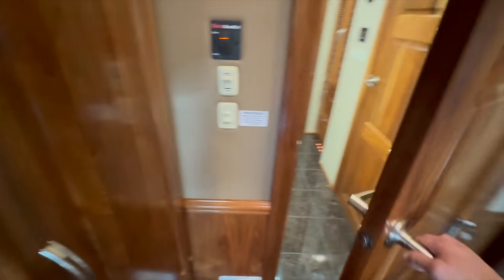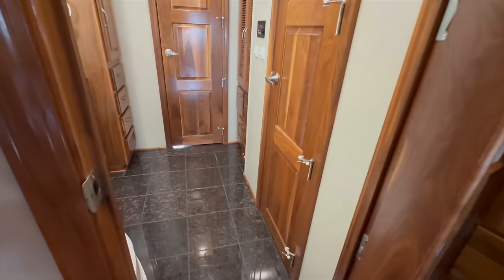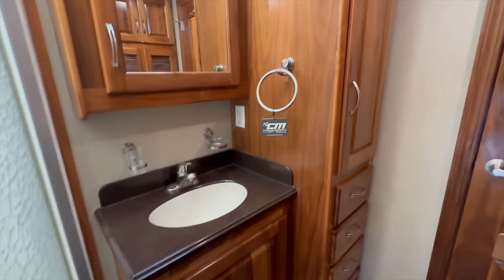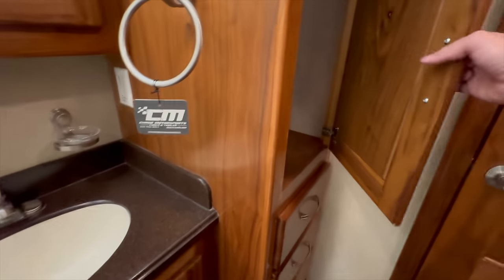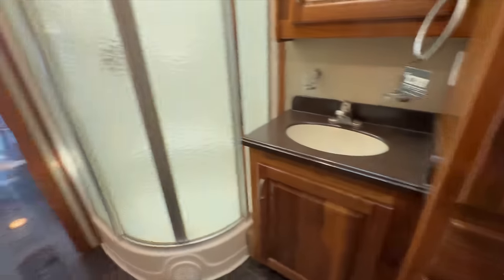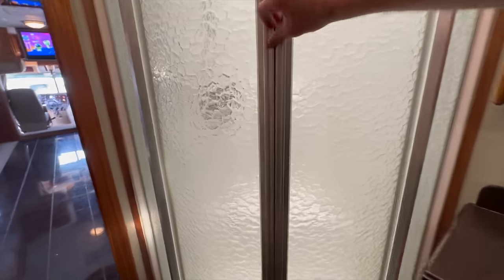It is a mid-bath, so walking into the bathroom, you got your sink, vanity, lots of cabinets. And the grade of the cabinetry back in this era, it was just heavier. These coaches were just built heavier. Not saying the new stuff's bad. I love the new product. But the old stuff was just built a little heavier.